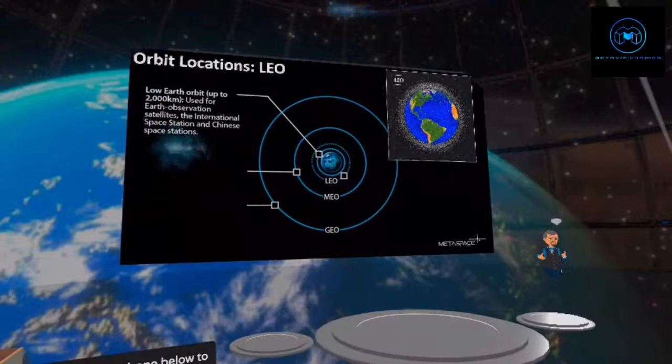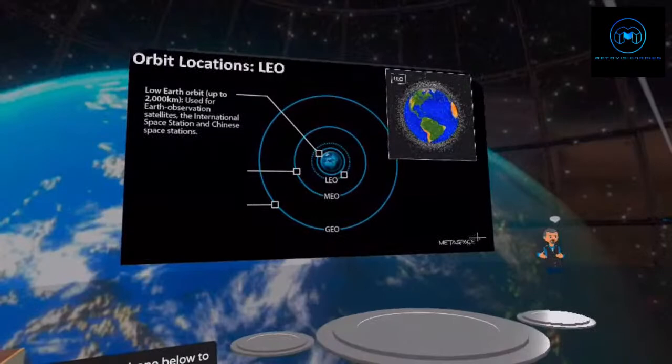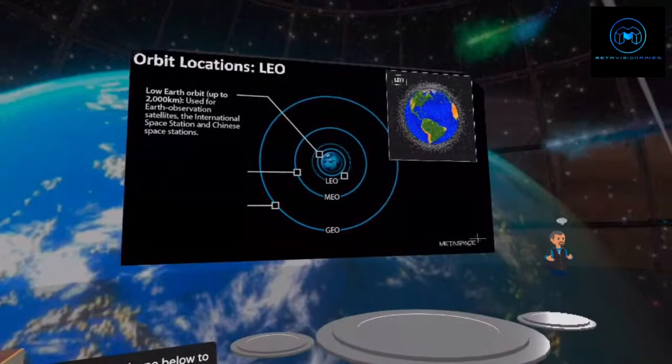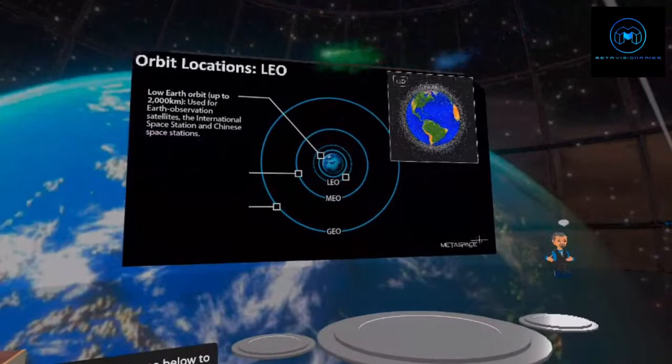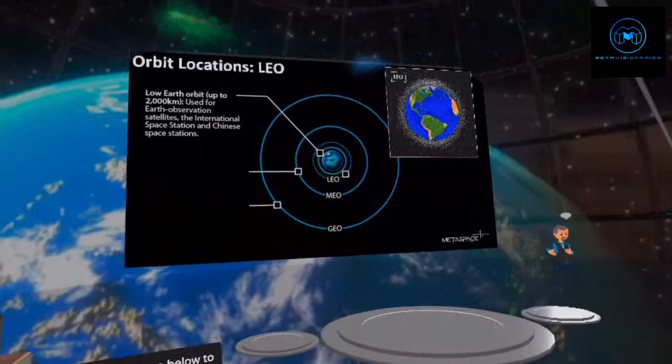There are about 9,000 objects orbiting the Earth. Satellites, some are working, about 2,500 of those satellites are working. The rest are not working. We've used them, and they're now defunct. We call the remaining satellites orbital debris because it's orbiting the Earth and it's debris. We don't need them anymore. And so these are important objects because they look down at the Earth and make Earth science measurements. And this includes things like the International Space Station and the Chinese Space Station. Okay, they are both in low Earth orbit.